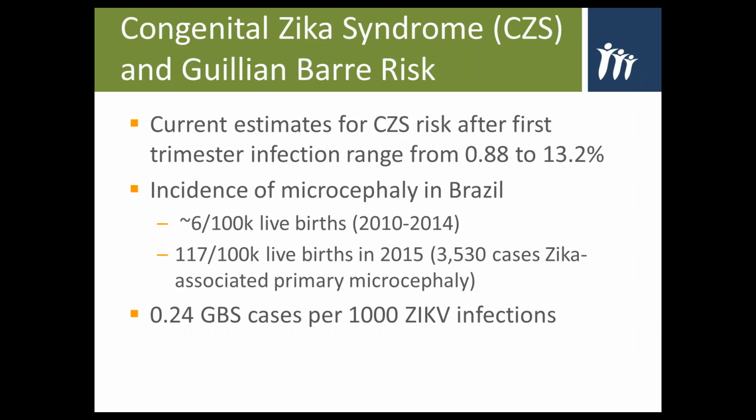So I want to share with you, there's very minimal literature thus far on congenital Zika syndrome and Guillain-Barré risk, but I wanted to share with you what I've found in the literature. So current estimates for congenital Zika syndrome risk after the first trimester infection, and they're not divided neatly into any trimester. So after the first infection, the ranges are from 0.88 to 13.2% likelihood that there will be some type of congenital abnormality.